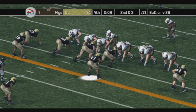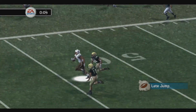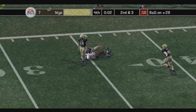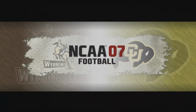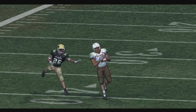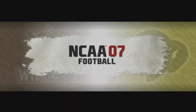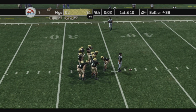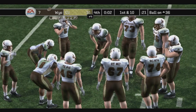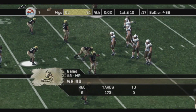Single set backfield. He drops back. He's going right. Got his man on the run. At the 40. And he's taken down. The Cowboys call for a timeout, and they'll have 1 timeout left. From the 36-yard line. Ball on the 36-yard line. It's 1st down.